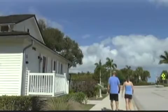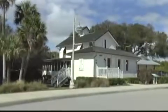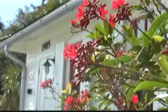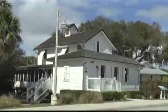And then after you're done, you come over to Captain Sewell's home, which is the first post office in Martin County. We relocated it here to Indian Riverside Park, and you get a really good sense of what houses were like in the early 1920s. We've preserved this house and restored it in 2012. Now it's open for a public tour as well for a couple hours. It doesn't cost anything. You just come out and enjoy yourself at the park and get to see a little bit of history.